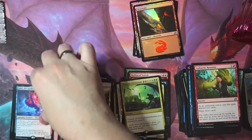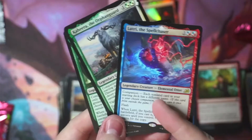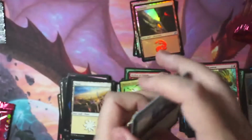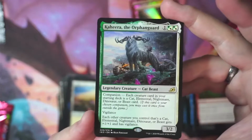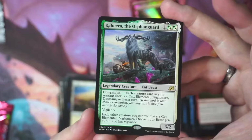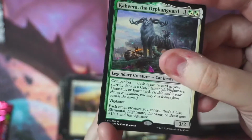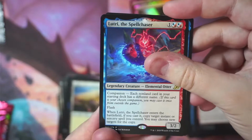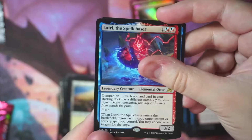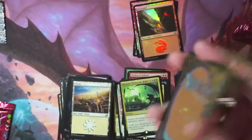The cool thing about a lot of these cards is they all have different companion abilities. This one requires you to have each non-land card in your starting deck to have a different name. Great for Commander, obviously, because every card in your deck has a different name. Kaheera, the Orphan Guard: each creature card in your starting deck is a cat, elemental, nightmare, dinosaur, or beast card. That allowed you to play Kaheera as your companion. And of course, they also get cool little abilities, like each other creature you control that's a cat, elemental, nightmare, dinosaur, or beast gets +1/+1 and has vigilance. Lutri's ability was, when Lutri, the Spell Chaser enters the battlefield, if you cast it, copy target instant or sorcery spell you control. You may choose new targets for the copy. It also had Flash. It's a powerful card.